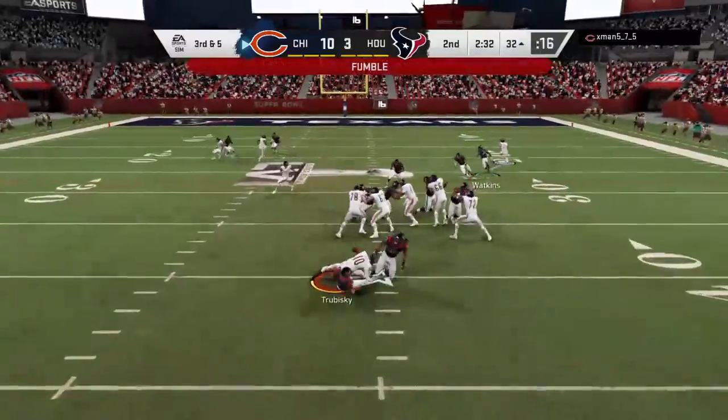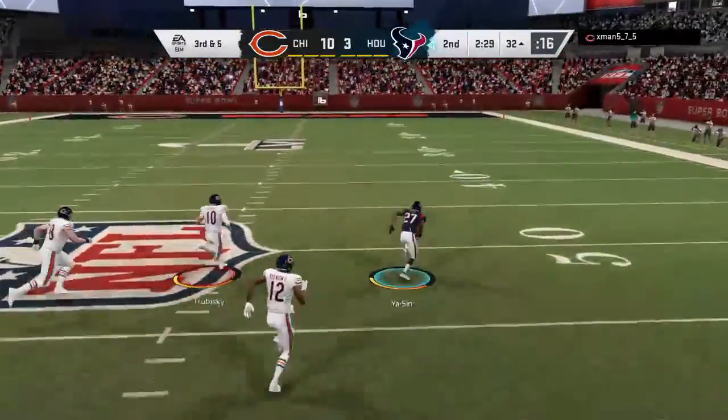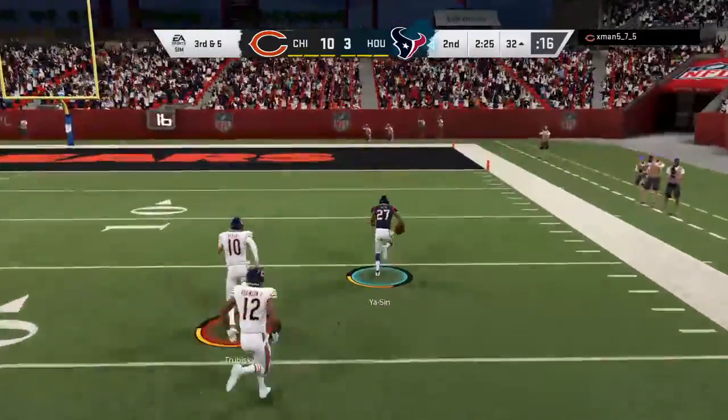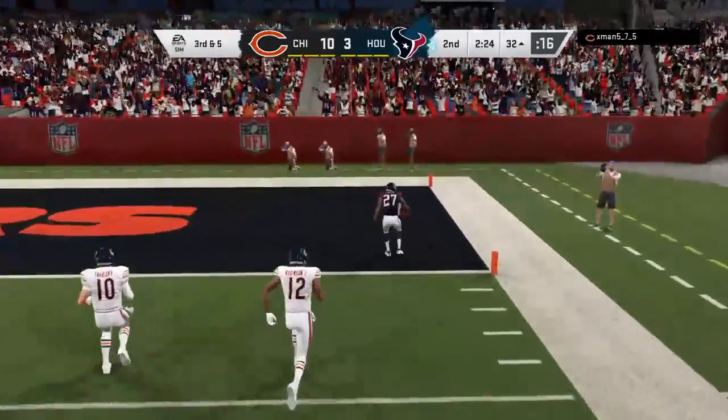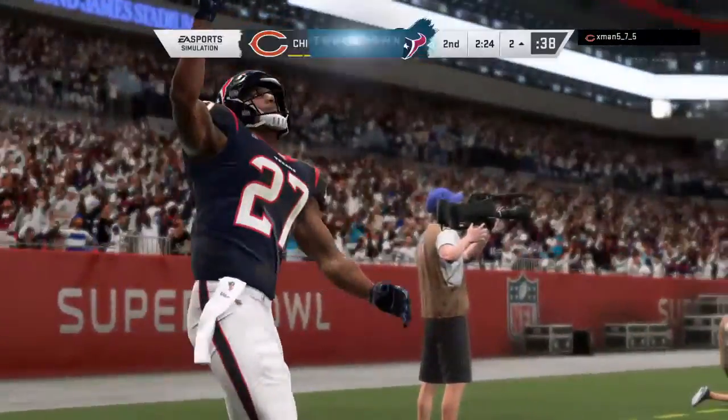From the gun on 3rd down, it's Trubisky. Now Trubisky lost the football, and the Texans scoop it. The 40. He's at the 30. 10. And they will bring this one back. A fumble return for a Texans touchdown.